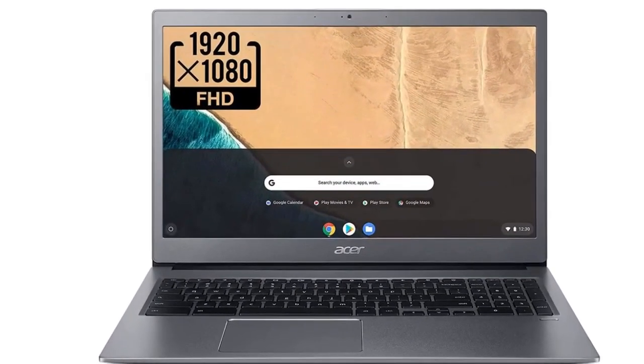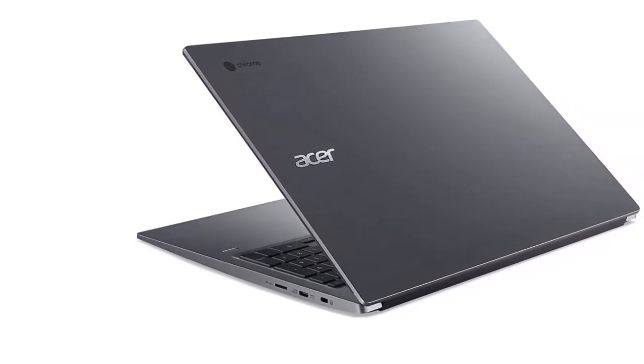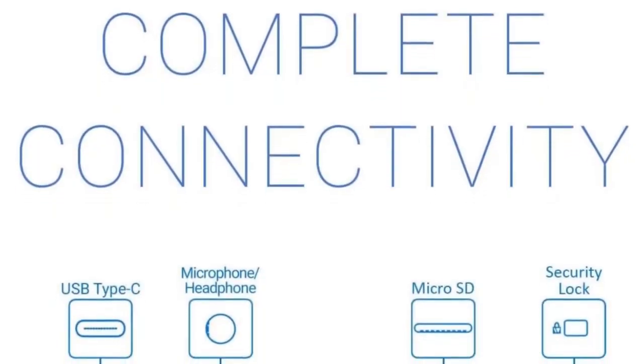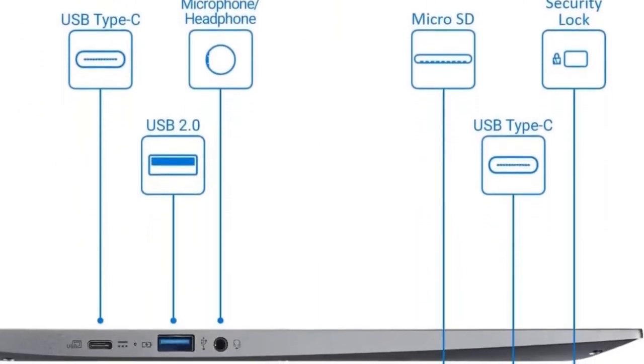While the screen real estate is ample for spreadsheets, like its 714 brother, the display's rather dull. The 720p webcam comes with a wide-angle lens, but it didn't work that well for me. This is not a Chromebook for video, it's for number crunching.